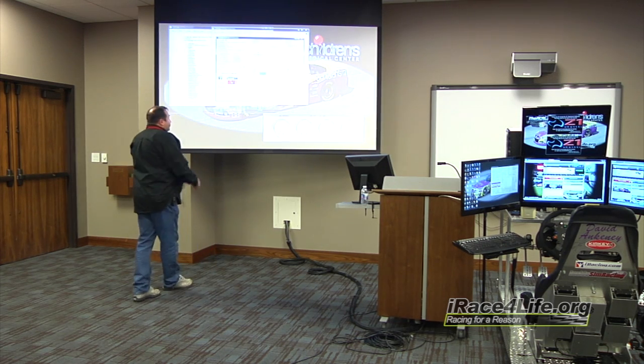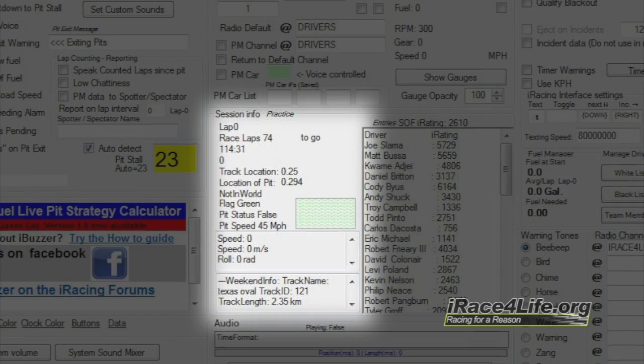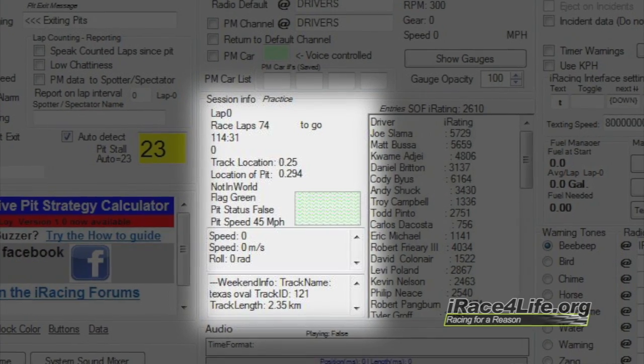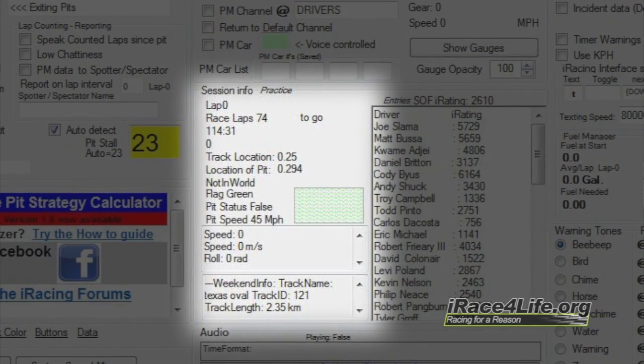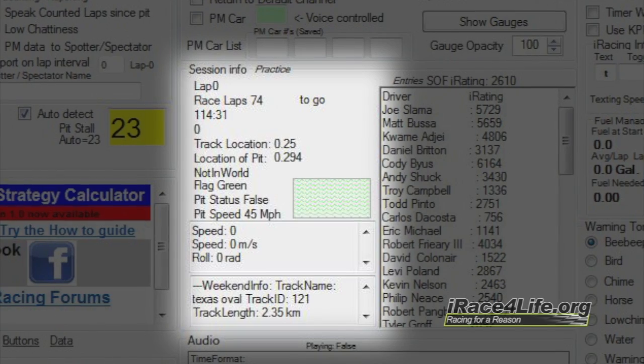So if you're worried about that, that's what this section is. It'll tell you right here. It'll give you all that lap info and race lap, how many laps to go, what flag condition you're under. All of that information will show up right here in this section. Okay?